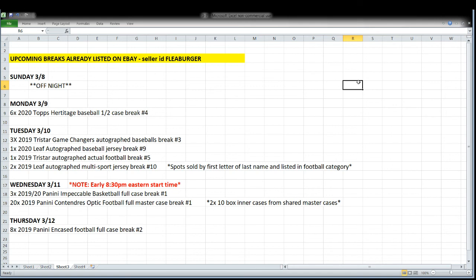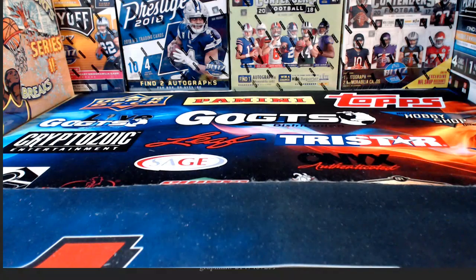Wednesday, we have 2 new releases coming. We're going to start early, 8:30 Eastern, 5:30 Pacific. We'll open a full case of Impeccable Basketball and a case of Contenders Optic Football. That is a 20-box master case. It will consist of 2 10-box inner cases, but they are not from the same master case. So one 10-box case has come from one distributor, another 10-box case has come from another distributor, putting them together to get our 20-box quantity. And then on Thursday night, we'll be opening encased football by the full case. So that is what it looks like in the days ahead.